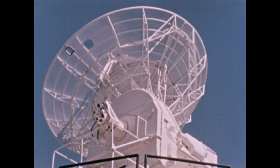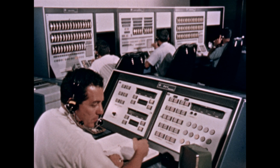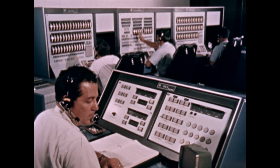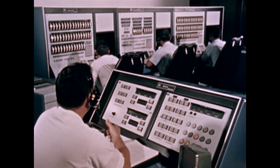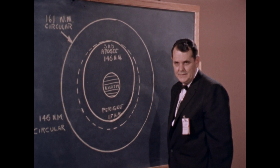Gemini 6, Hawaii, Capcom. How you doing up there? Very good. Completed the plane change burn. No residuals. The fuel remaining is 75%. Okay. Both spacecraft are now in the same orbital plane.